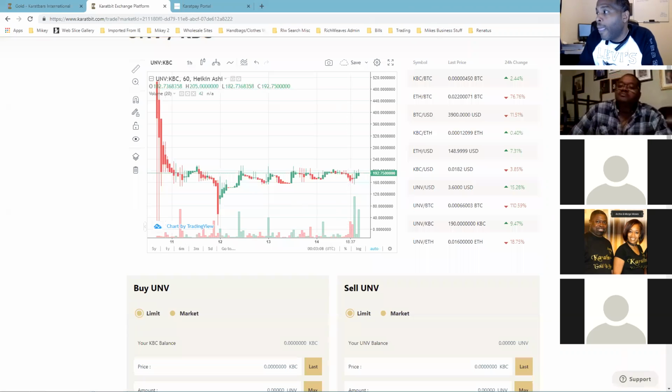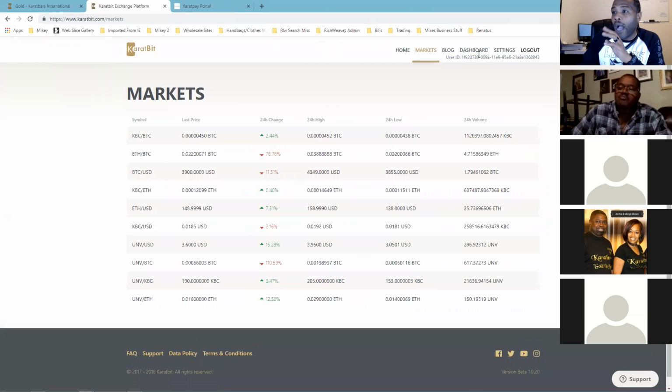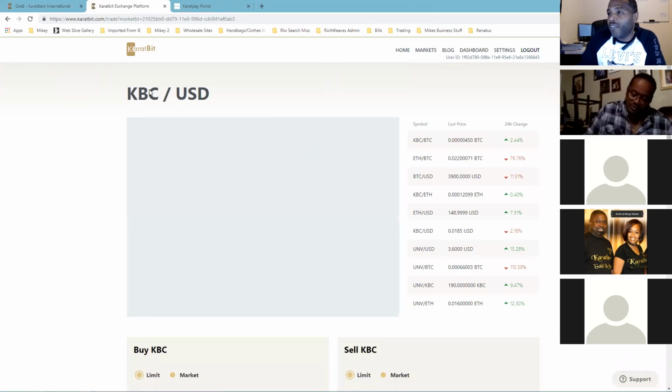I go to the actual markets and I find a coin, whether it's Bitcoin. Most of the time I do Bitcoin. I usually go to KBC Bitcoin, or I do KBC USD. Those are the two that I usually do. Let me see a good example. All right, we'll do KBC USD because it's down right now. So what I do is I come in, I hit markets, I go KBC USD.